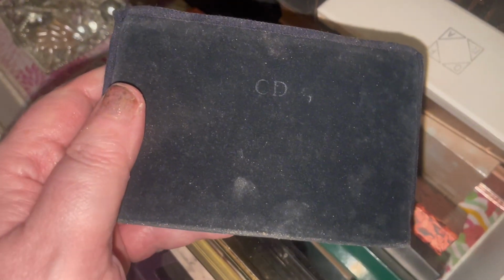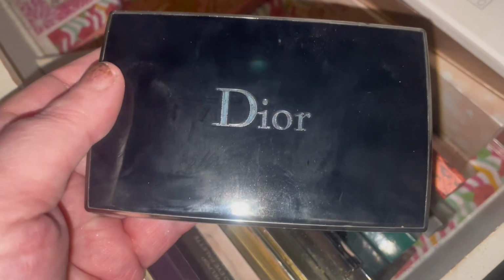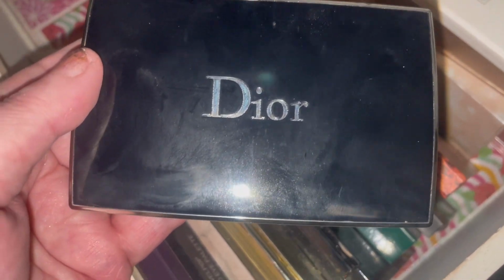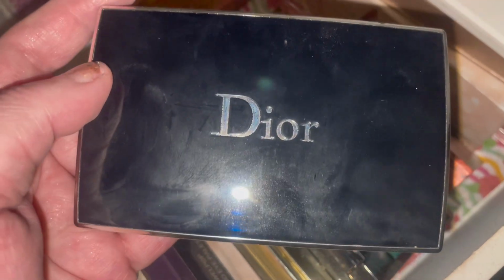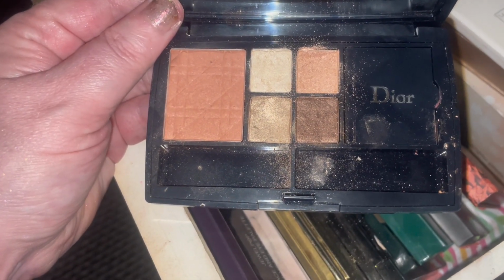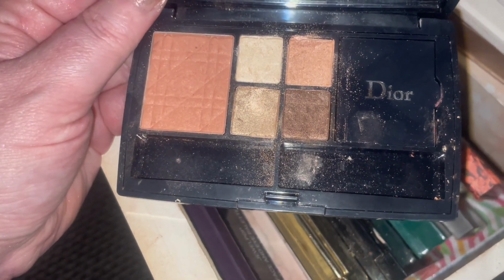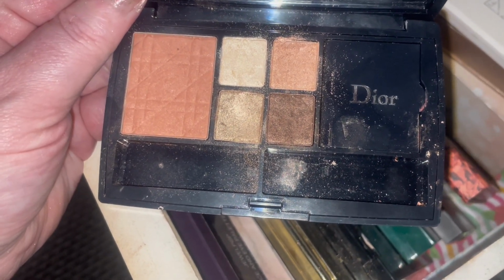Then we've got my Christian Dior one. So it looks like that. This is very old as well. I got the YSL one and the Dior one around the same time. I think my mum got me the YSL one for Christmas, and then for my birthday she bought me this. And this one was really nice as well when I used it. I really enjoyed it. So I put them in the face palette section because I like the blushes more than I like the eyeshadows. But the eyeshadows are quite nice as well.